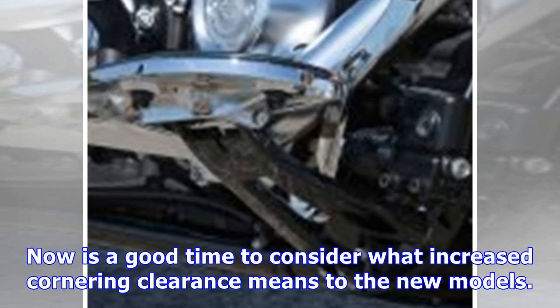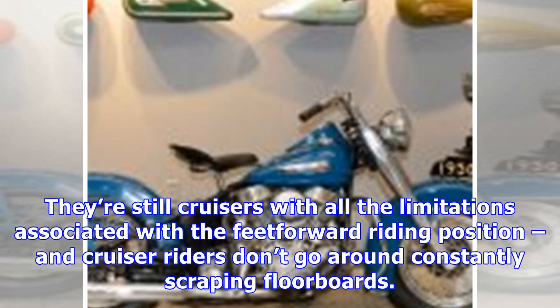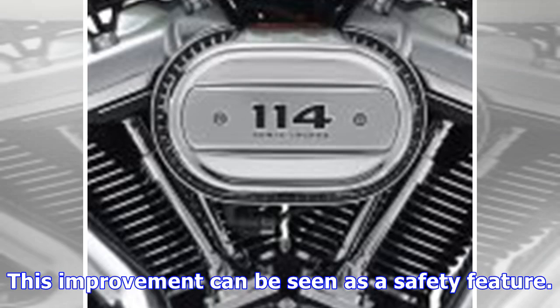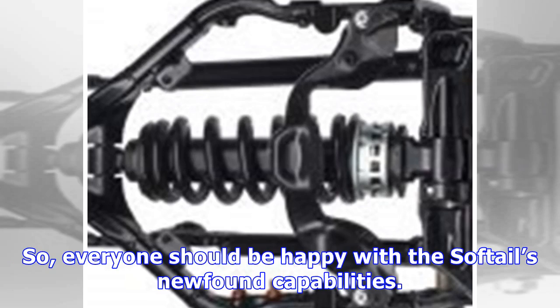Now is a good time to consider what increased cornering clearance means to the new models. The improved lean angle doesn't mean that Softails have magically become sport bikes. They're still cruisers with all the limitations associated with a feet-forward riding position, and cruiser riders don't go around constantly scraping floorboards. They simply don't ride that way. However, any increase in cornering ability means that riders will have more lean available to them should a turn tighten up on them unexpectedly. This improvement can be seen as a safety feature. For riders who do like to ride at the limits of their motorcycle, more lean means more fun. So, everyone should be happy with the Softail's newfound capabilities.